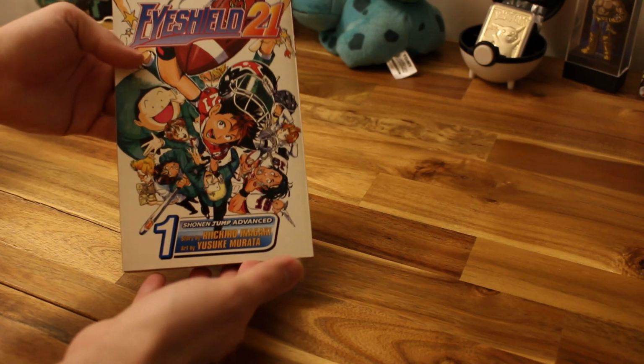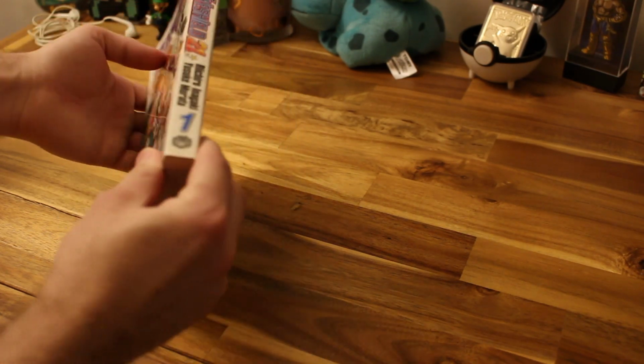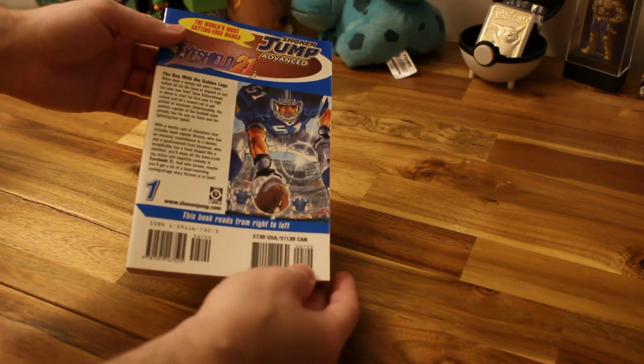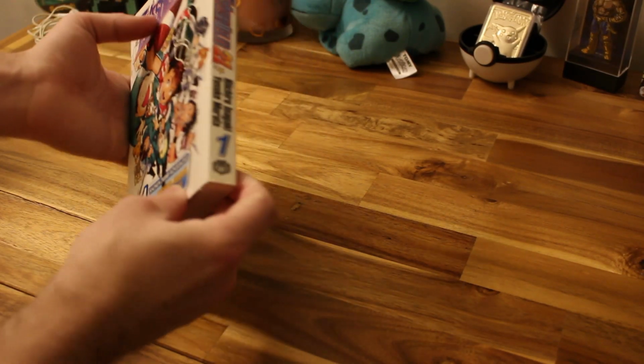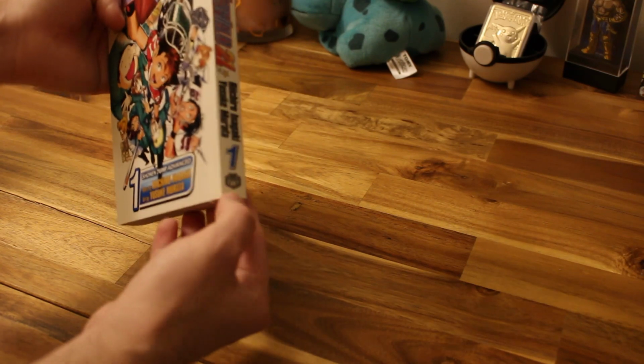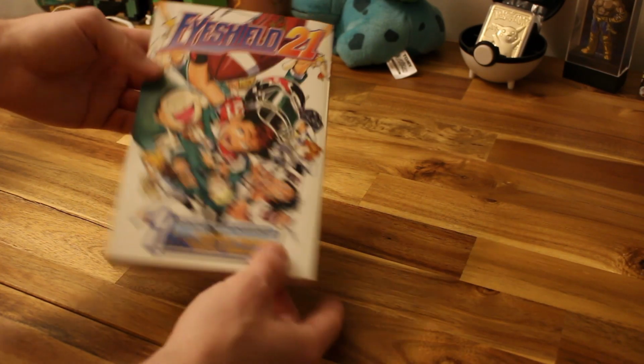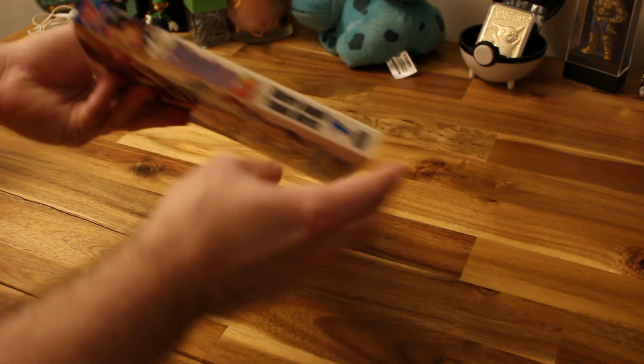I think this one goes for like $20, $30, at least the first volume, which is interesting. But this was a super cool find. I'm happy to find this one. I just need to find volume 3 and I'll have the first three in first printing. So there's this one. Super pumped about that.